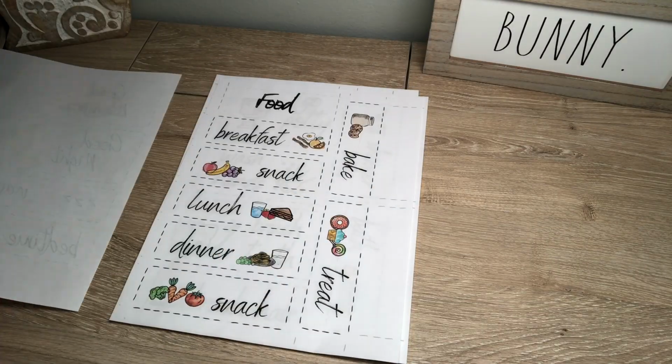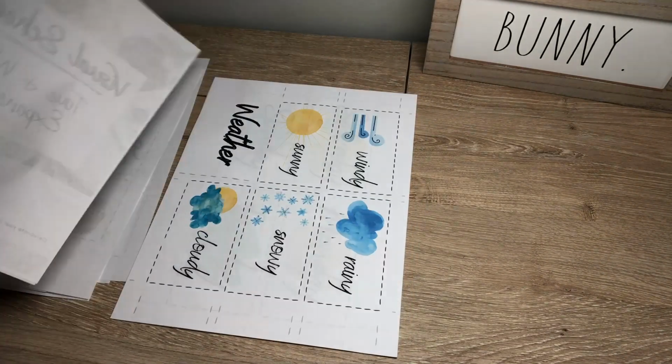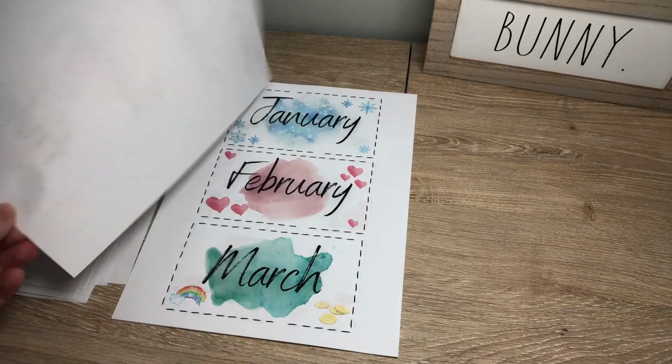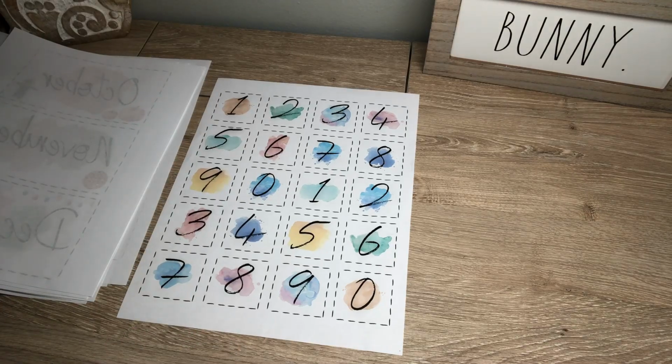We have ours on our fridge, so it's kind of like the main focal point of our home. And so I was really wanting to create something beautiful, and I am so happy with how it turned out, and I am going to be sharing that with you today. So my visual schedule is available to you on Etsy for a PDF download. You'll be receiving 40 different daily activity prompts, including hygiene, meal times, rest, as well as weather, days of the week, months of the year, and numbers so that you can associate the day with the number of the month that we are on. So I'm going to give you a preview of a few finished ones that I just pulled off my fridge that we are currently using.